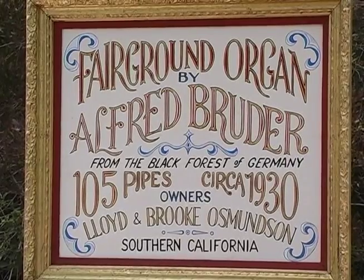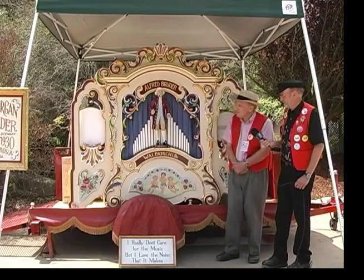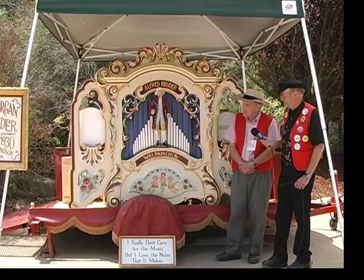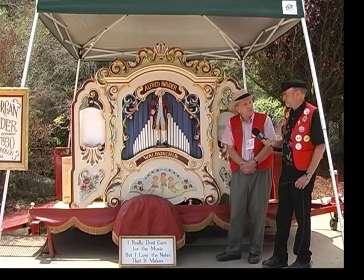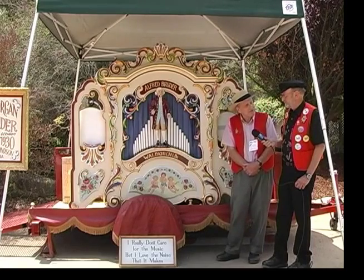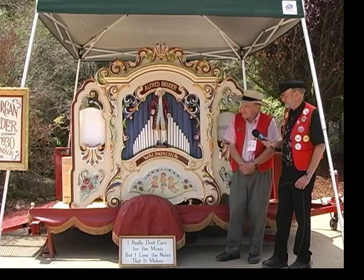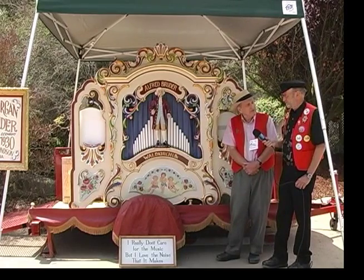Alfred Bruder organ. The Bruder family built organs in Waldkirch for 150 years, maybe 200 years or so. This is one of the sons down through the line, and I think he only made maybe 20 organs in his whole lifetime. We estimated just about 20 organs. This one was built about 1930, give or take a year or two. It has 105 pipes. It plays on what we call book music, and we'll probably show you a little later on how that works.